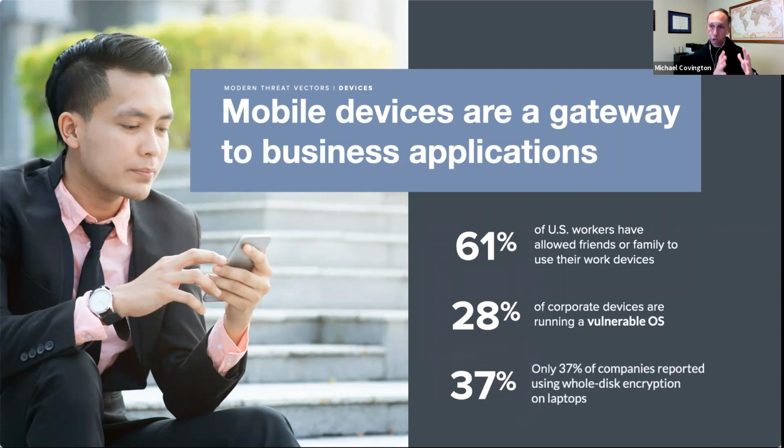So I've talked about user risk. I've talked about app risk. Now let me talk about the category that's probably the most familiar to many of you on the call, and that's device-oriented risk. It's no surprise that devices are, in many cases, the gateway to business applications, and so you want to make sure that they're secure.